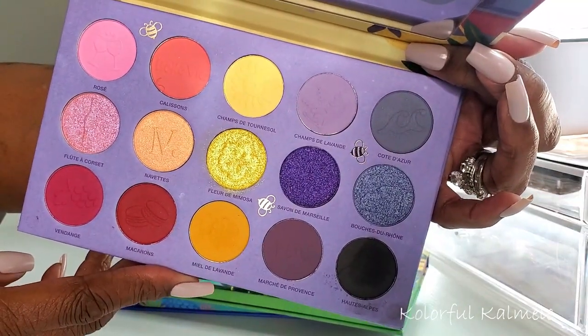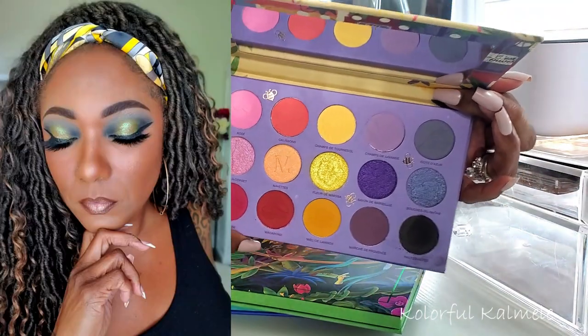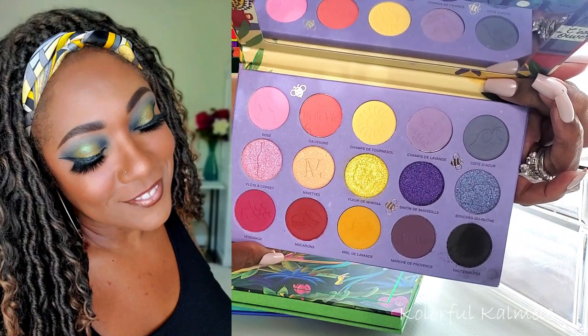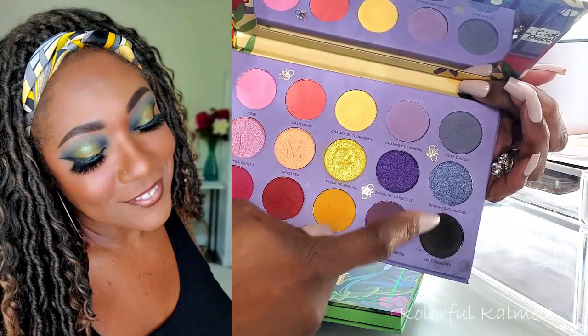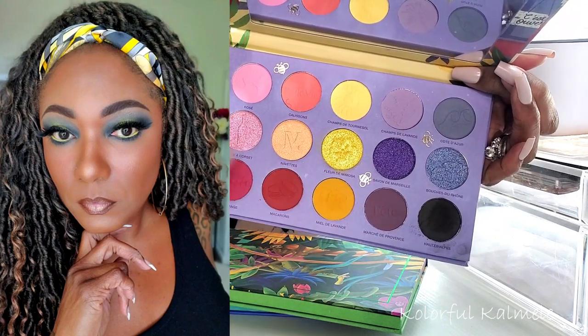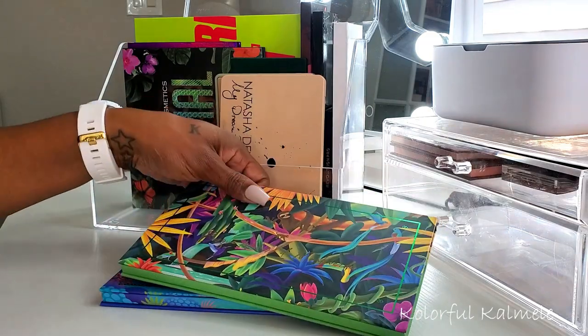This is what it looks like. Really, really pretty. And then this is the eye look that I did with this palette. I like how it has these kind of deeper tones down here to play with, along with some nice bright colorful ones. So yeah, that was that.